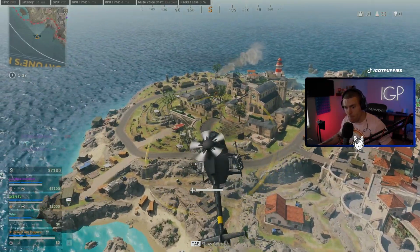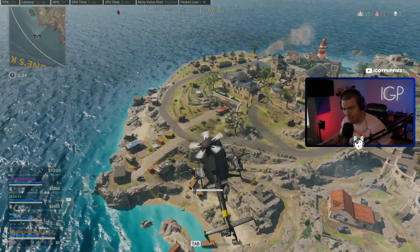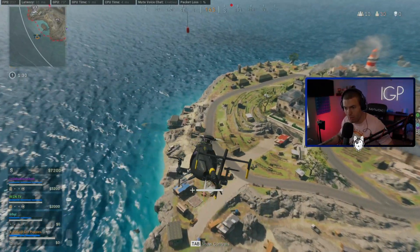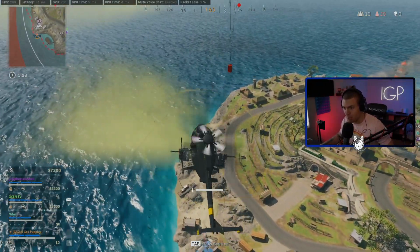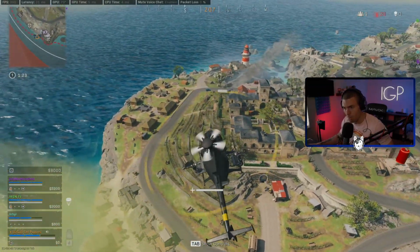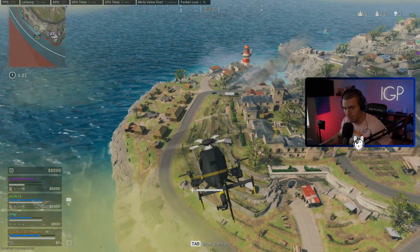Now we are over the bay. There's actually not much to say about the bay. As you can see, it is a bay. There is water, there is land. That's pretty much how you make a bay. Gotta love it. Oh, almost interfered with the balloon here, sorry.